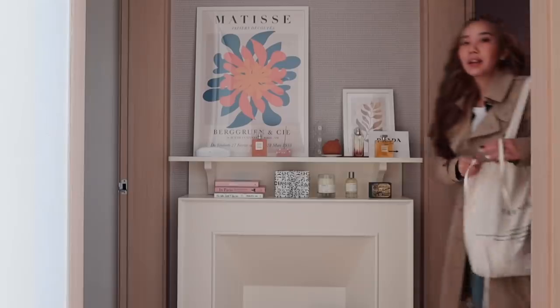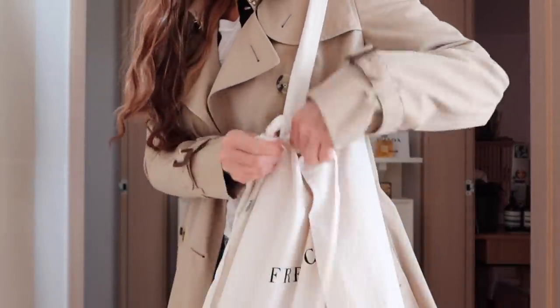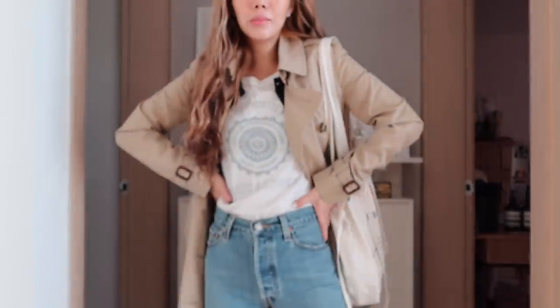All right, I do wanna switch up these clips, and then I also need to pick a bag. But since we're going to the flower market, I think we're gonna all have tote bags, so I'll be right back. All right, I'm gonna go with this tote bag that I also received from Dpound. Okay, and this is the complete look.